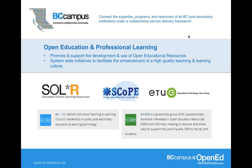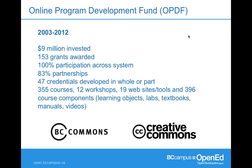and we have the Educational Technology Users Group that's also part of this group. So to give you some background, because I think a lot of people assume that the BC Open Textbook Project is where it began, I'll tell you about its history. We were founded in 2012 as the project, but our interest and the work we have done in open education really started in 2003. So we've been doing this for quite a long time.